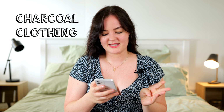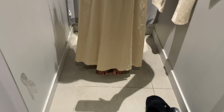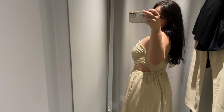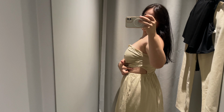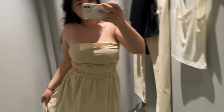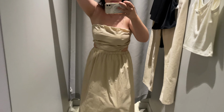Next up, I tried on a cream sand colored dress, and I am just covering my nipples for this one because it is also very see-through. I really liked the shape of this one. It definitely cinched at the waist a little bit more, and I think that works well for my body because I do have such a small waist compared to my hips and my bust.